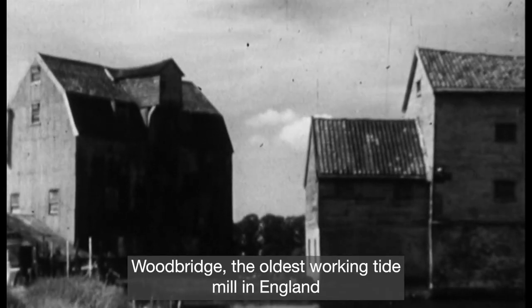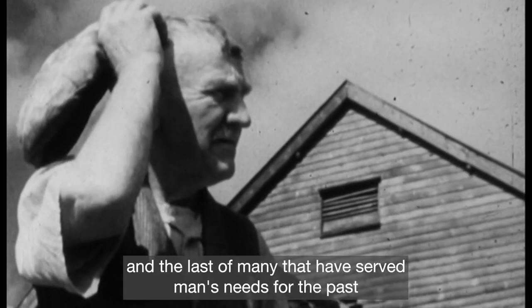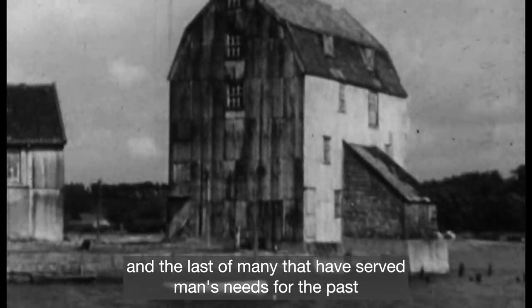Woodbridge, the oldest working tide mill in England, and the last of many that have served man's needs for the past 800 years.